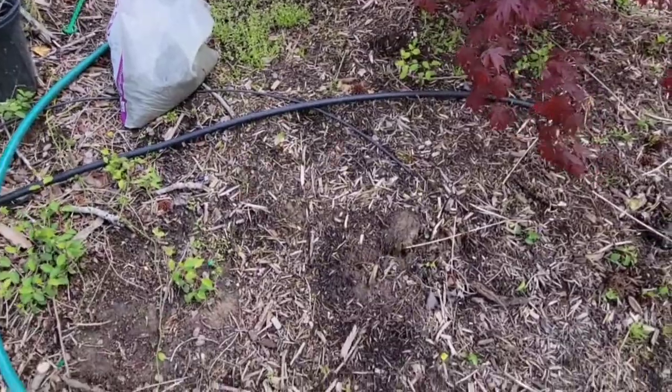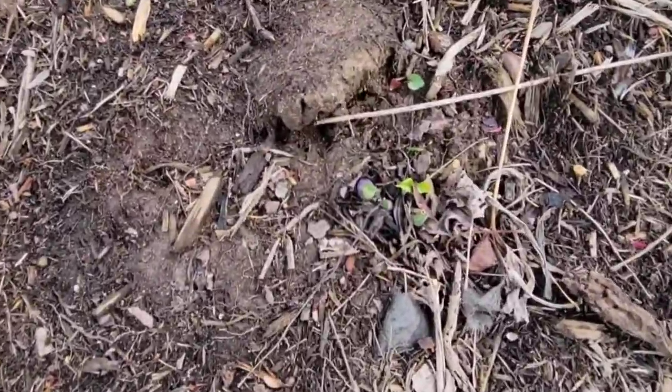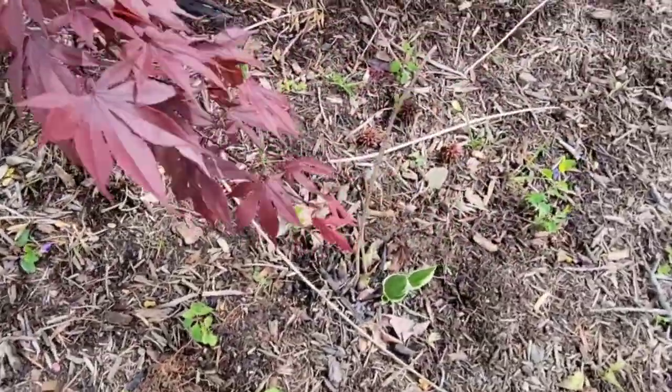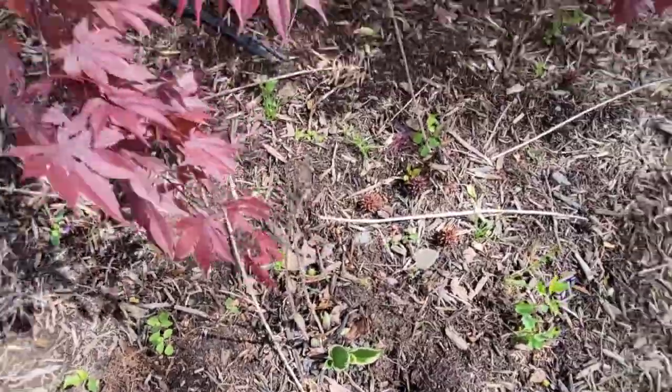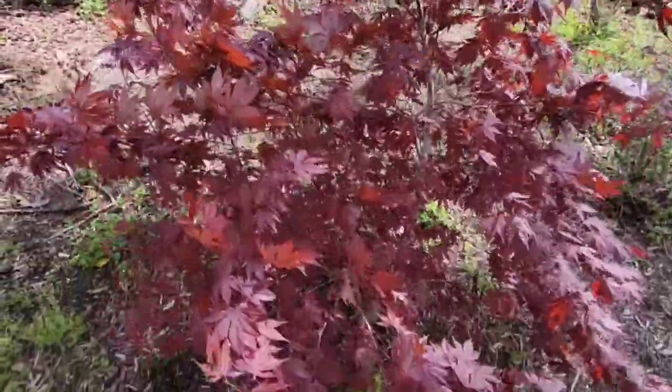And so here's another thing I did. I added quite a bit of hostas around here. These are patriot hostas that are coming up next to this Japanese maple.